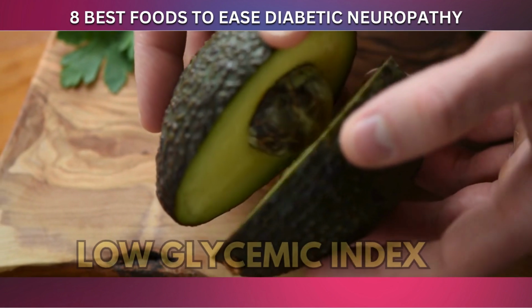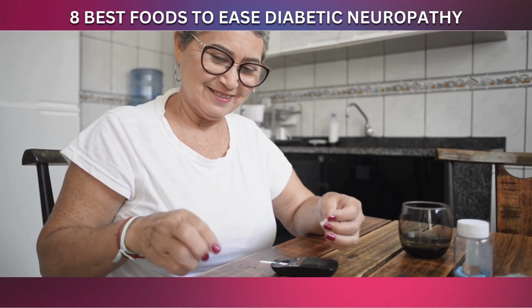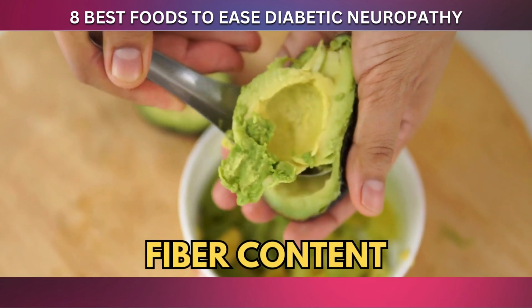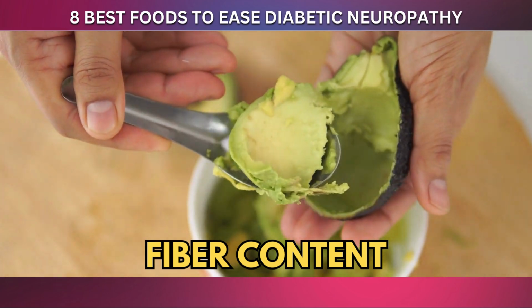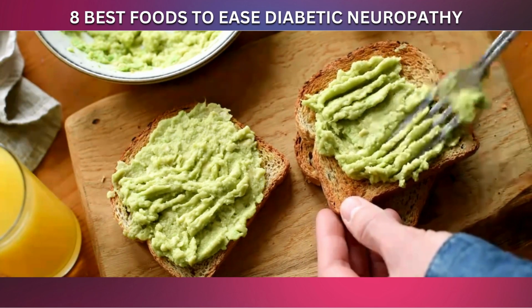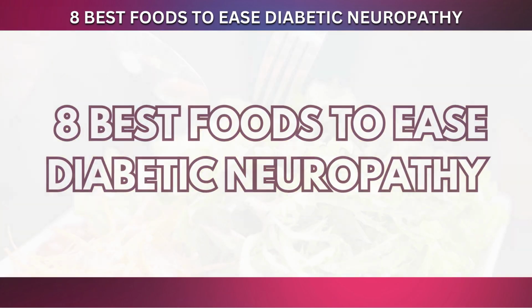Moreover, avocados have a low glycemic index, making them an excellent food choice for blood sugar control. Stable blood sugar levels are vital in managing diabetic neuropathy, as fluctuations can aggravate the condition. Their fiber content also aids in this regard, helping to slow the absorption of other carbohydrates. They can be used in smoothies for a creamy texture, sliced into salads, mashed as a spread, or even eaten on their own. And there you have it, our list of the 8 best foods to ease diabetic neuropathy.